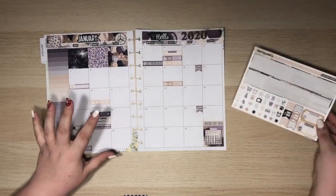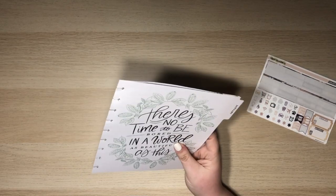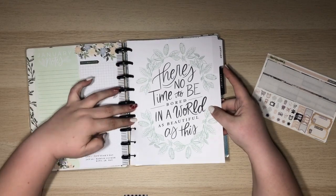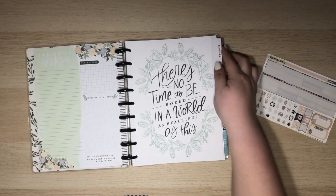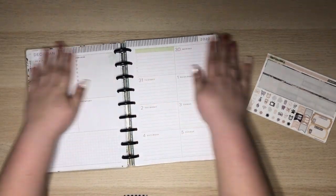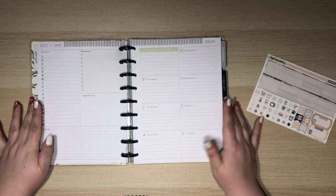These will go in my planner. But I'm going to go ahead and just put these back in there for the time being. Let's grab this over here. Open this up. Okay. So I have my 2020 done. And then here is the first spread, which you will see in an upcoming plan with me.